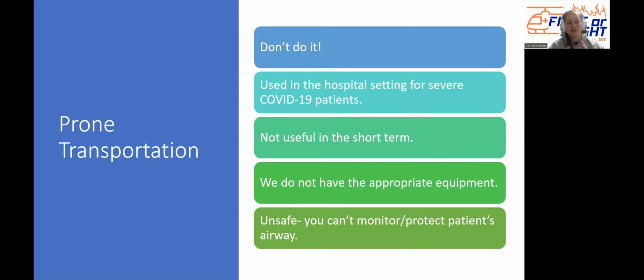And there's several reasons. First of all, it's not going to help. That's something that's done for 12 hours, 18 hours, 24 hours, maybe even multiple days. We're looking at even a really long ambulance transport time of 2 hours. It's not going to make a difference if they're prone or supine. It's not going to help their breathing by putting them prone, even if they're a severe COVID patient. Furthermore, we don't have the appropriate equipment to put somebody prone.